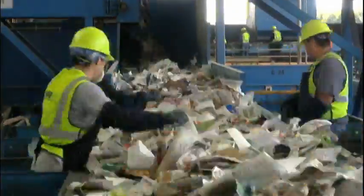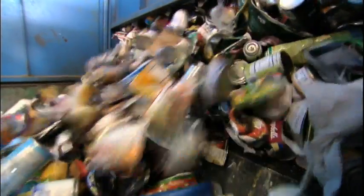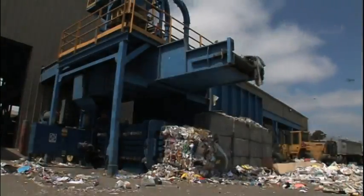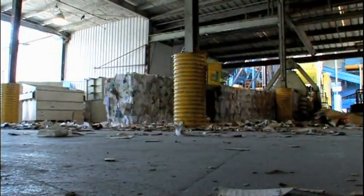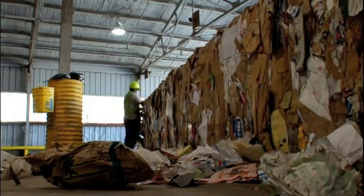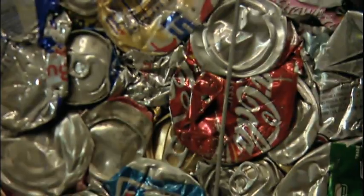Once George and his team have finished having their fun, the waste must be prepared for sale and transportation, so it's fed into these high-powered baling machines, which turn everything into identically sized cubes. Each of these bales of paper is now worth around $200, while this bale of aluminum is worth almost 10 times as much.